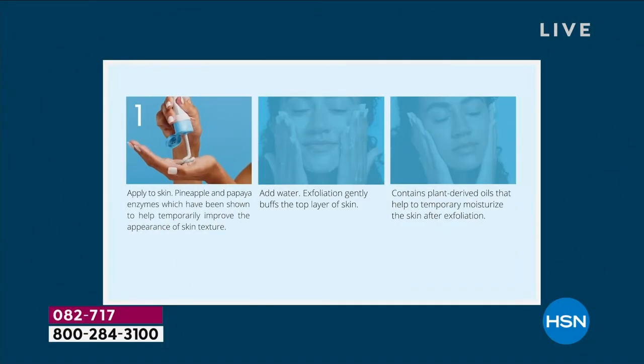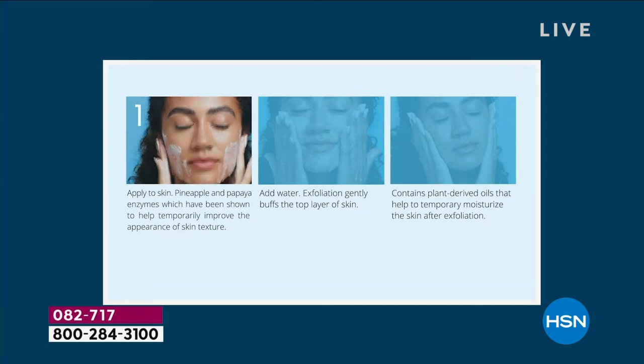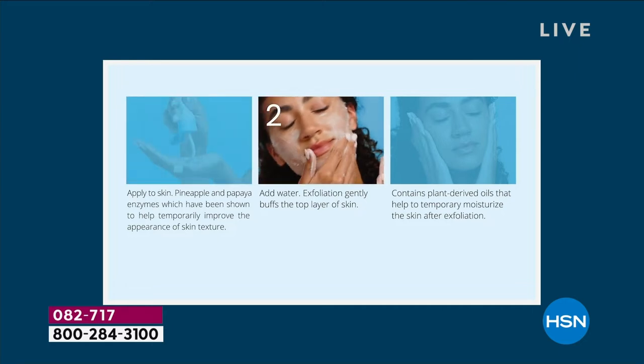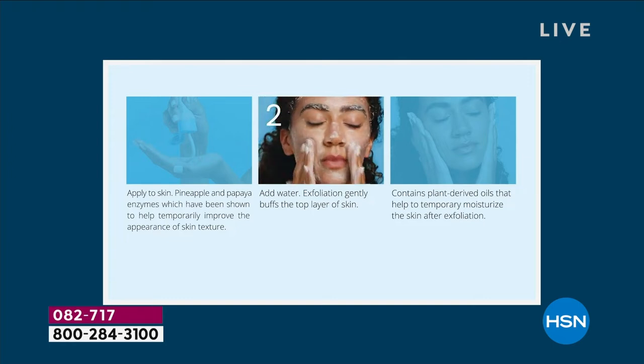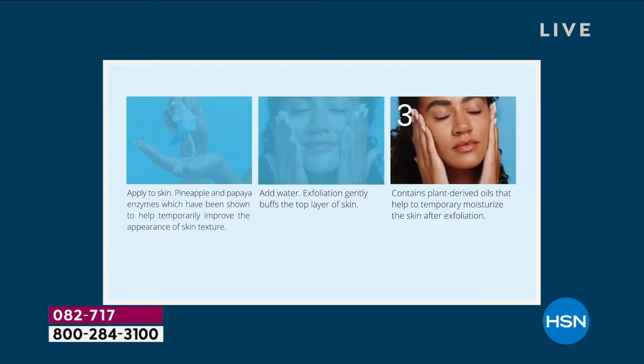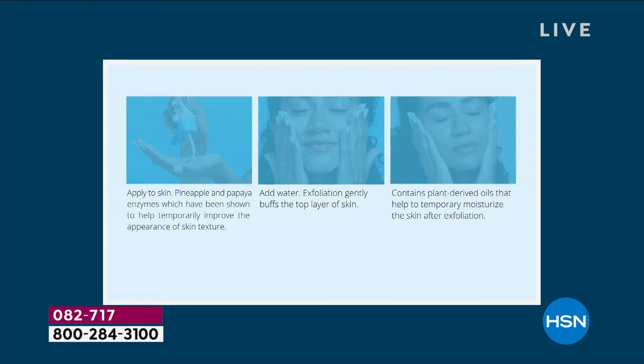I mean, this is an international skincare brand. Not only are they international, they give you high quality products. This is luxury skincare. This is the DermAppeal. This is what started it all. And this is their number one best-selling product from one of our number one best-selling skincare lines at HSN, period.